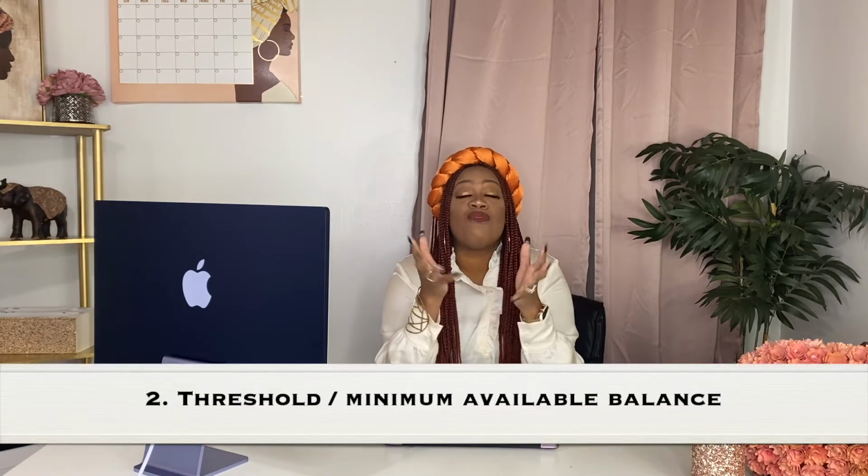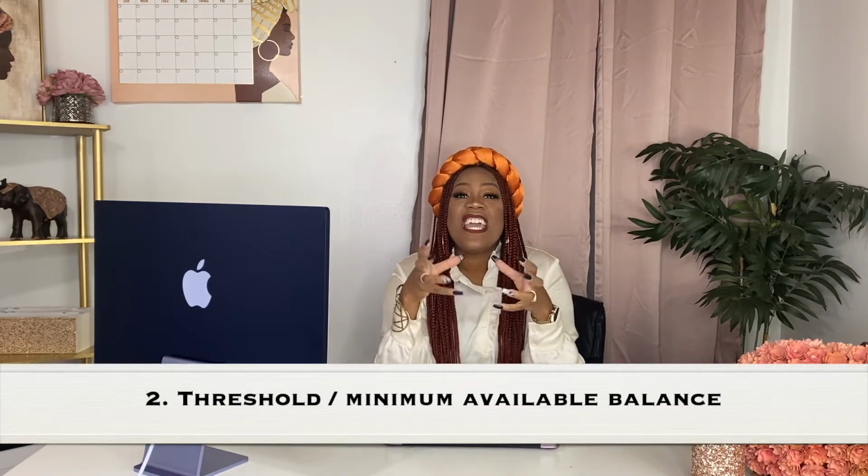The second thing that I would really look for is the threshold for how much money has to be in the account before you're charged a tax or a fee or something like that. So some business checking accounts, like my business checking account, have no baseline minimum of money that has to be in my account. That is one of the things that I really loved about it: my cash flow can be high, it can be low, it can be wherever. I don't have to keep a minimum for my account not to accrue a fee.